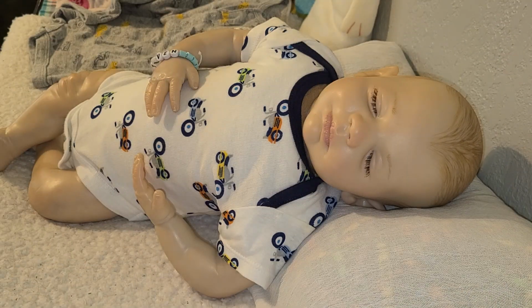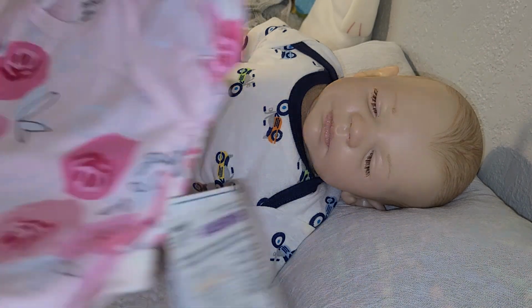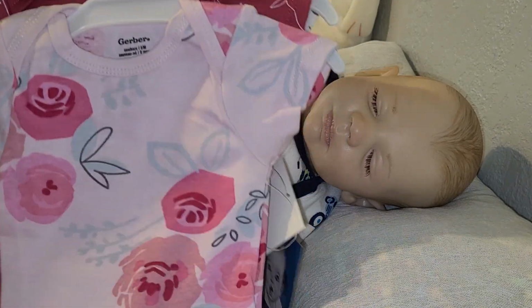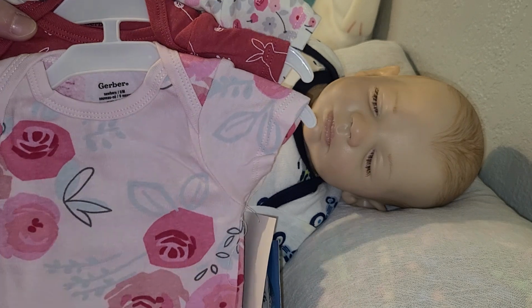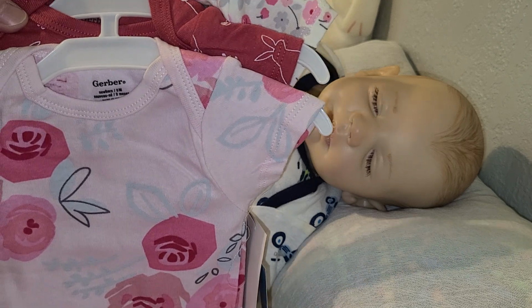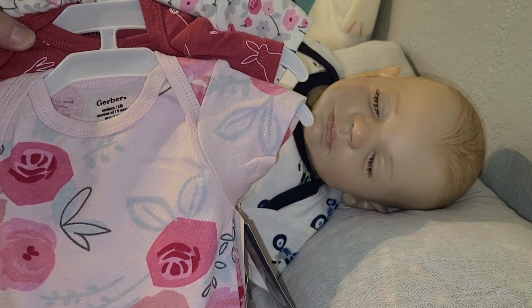And these are door busters, like I said. I'm not taking these off the hangers because I want to hang them up like this. Okay, the other set, or another set. I have two more sets besides this one. This is also a newborn. And I got newborn mainly, and I'm hoping my 0 to 3s can wear them because Gerber usually runs pretty big from my experience. So hopefully the 0 to 3 can wear them also.